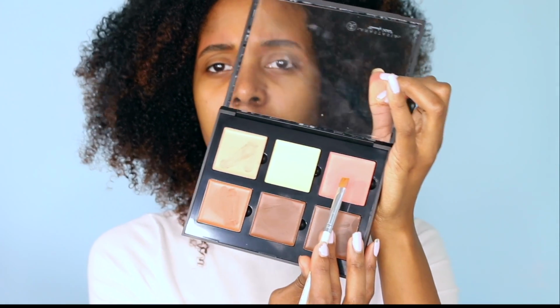I'm finished doing that. I go in and color correct. I use this eyeliner brush from e.l.f. and I just use this color corrector from Anastasia Beverly Hills. This is mostly the only one I use from this palette, only because I like the powder contour kit much better than this one. Under my eyes, by my mouth area and my nose area.